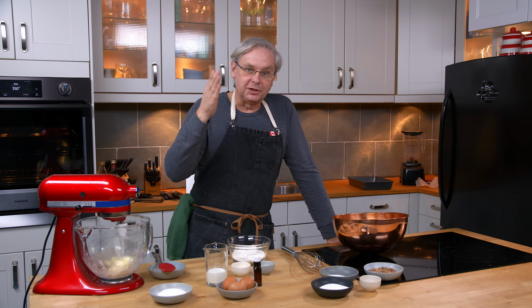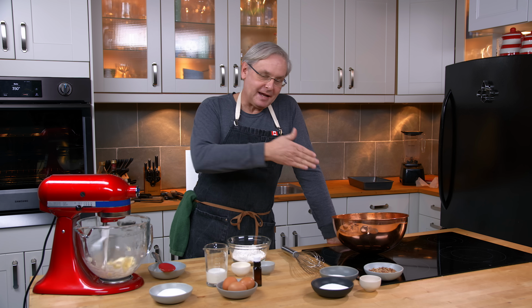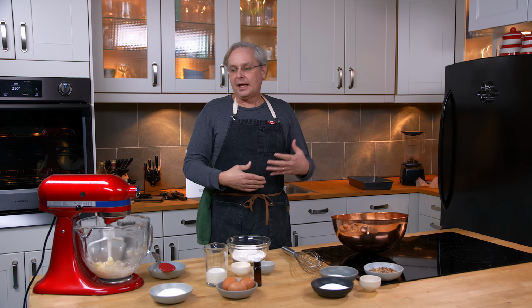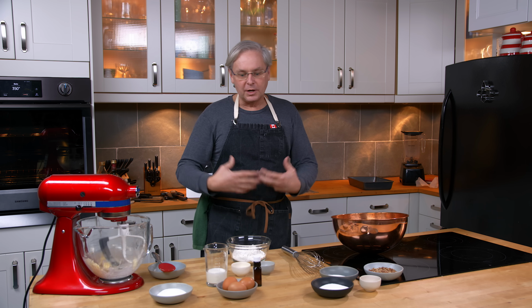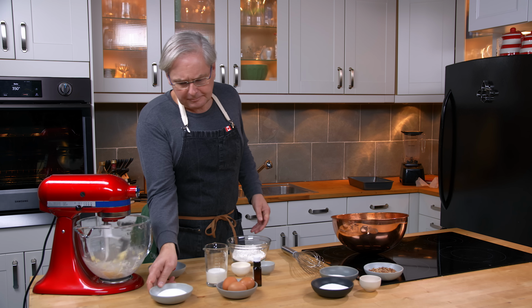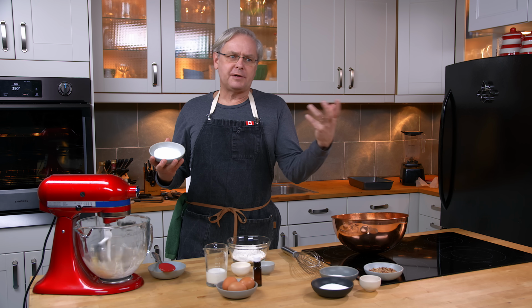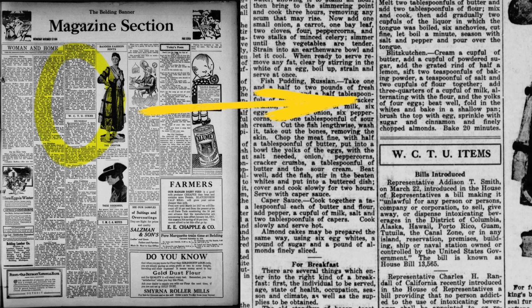So I researched a lot of cakes in old newspaper databases going back into the 1800s. And while I was researching that, one cake that came up over and over again was a cake called the Lightning Cake. The first reference to this lightning cake that I found was in 1916, called Blitzkuchen. I'll throw it up on the screen so that you can take a look at it. Blitzkuchen is German for lightning cake.